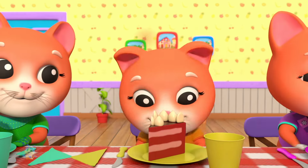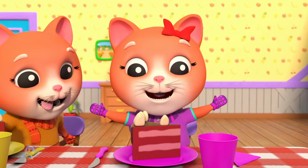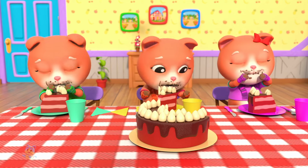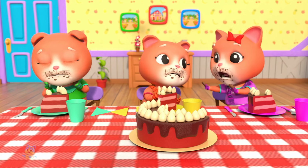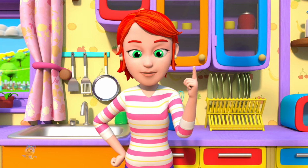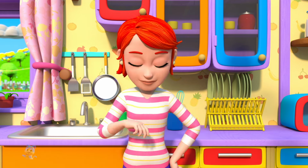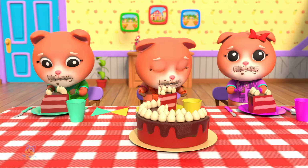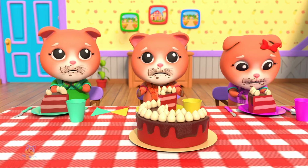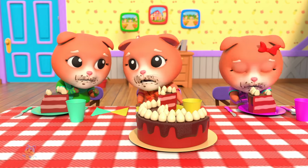Kittens put on their mittens and soon ate up the pie. Oh, mother dear, we greatly fear our mittens we have soiled. What? Soiled your mittens, you naughty kittens? And they began to sigh. Meow, meow, our mittens we have soiled.